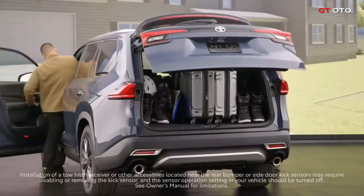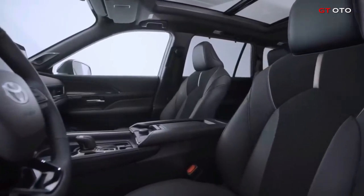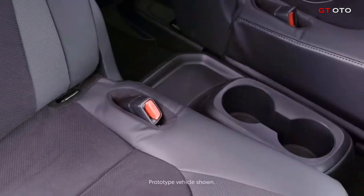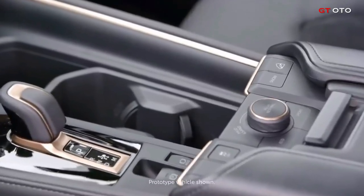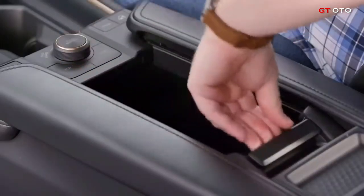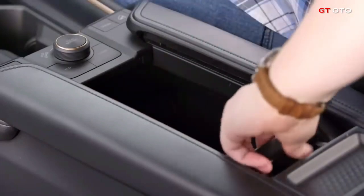The Hybrid Max powertrain makes Grand Highlander the most powerful mid-size SUV Toyota has ever built. Drivers will experience impressive performance off the line, as well, thanks to a 0-60 time of 6.3 seconds. The Hybrid Max powertrain also offers 5,000 pounds of towing capacity.